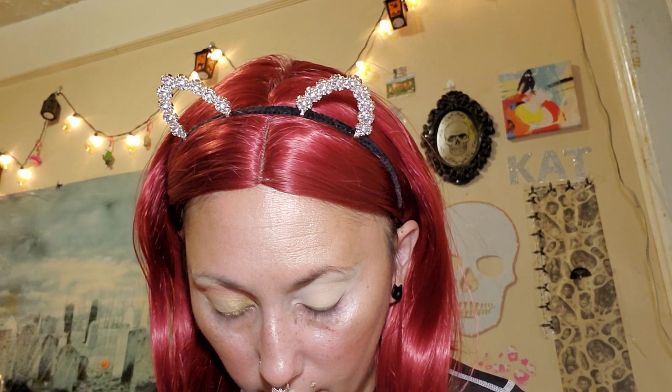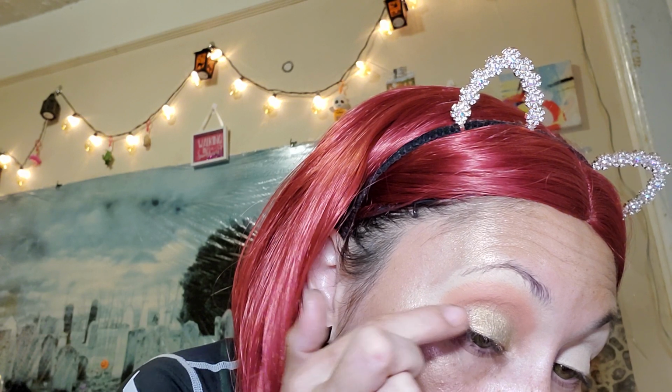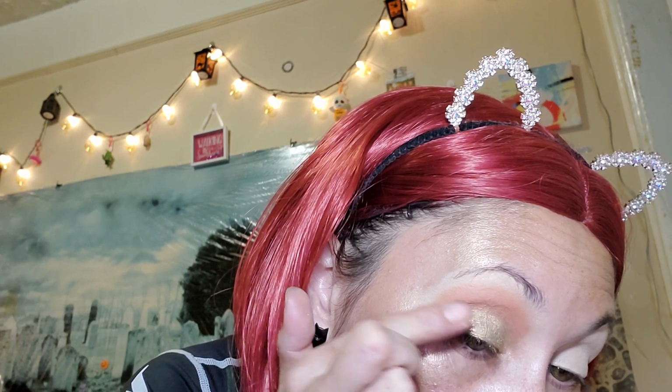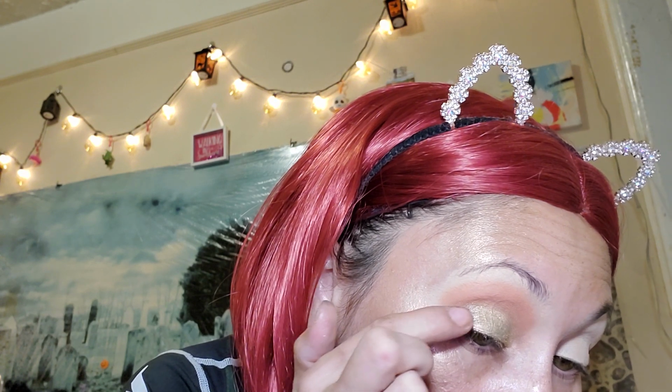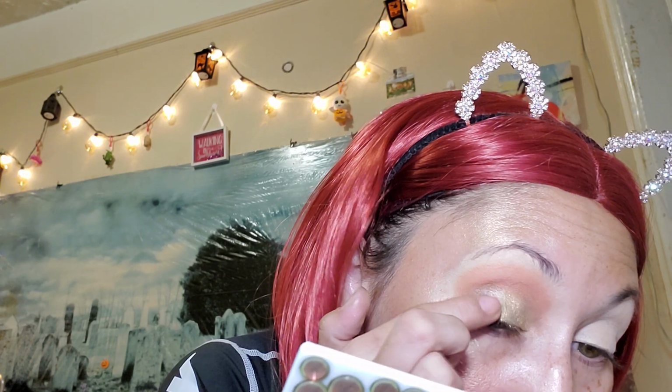And then I'm going to take that OA color and just hit right on the outer part of the eye and see if that does anything. It's leaving a little bit of sparkle. Okay, good. I didn't want to darken it up too much, but it is giving it a little bit of darkness.